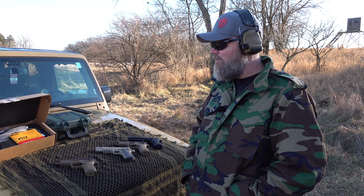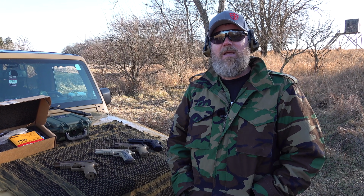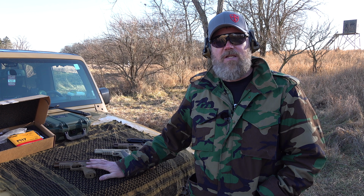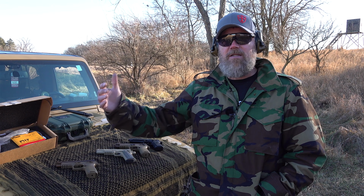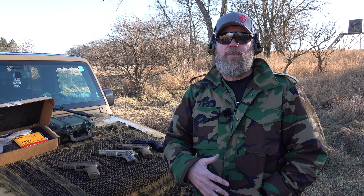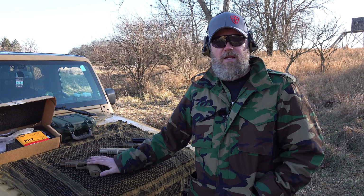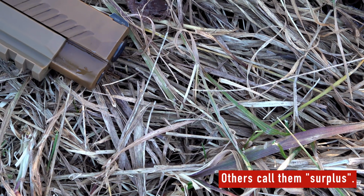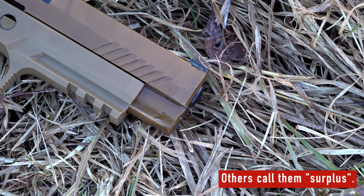Hey guys, welcome back. So today I want to talk to you about the recently released to the U.S. public M17 handguns that were actually issued to U.S. Army troops. These were handguns that were some of the first delivered to the United States Army after they adopted the M17 that the Army has now given back to Sig to take in newly produced handguns, and Sig is selling them to the U.S. public as decommissioned handguns.